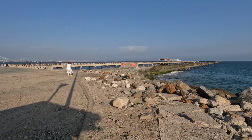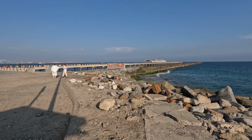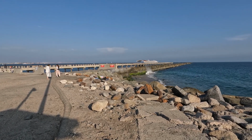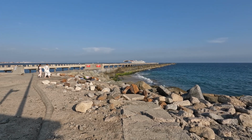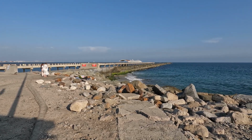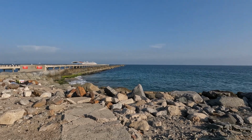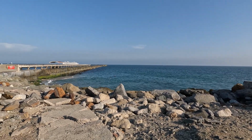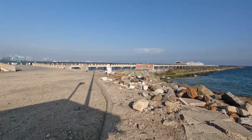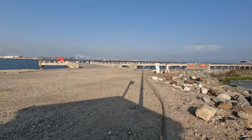And the cruise ship, I'm not sure where it's going, but I'm guessing it will pass Honolulu. Why not? Because that's the next stop. If you go from here 2,400 miles, something like that, out in the ocean, you will be in Honolulu. But right now we are looking at the port of Los Angeles and Long Beach.